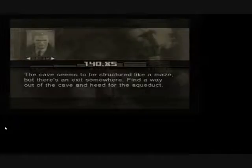The cave seems to be structured like a maze, but there's an exit somewhere. Find a way out of the cave and head for the aqueduct.